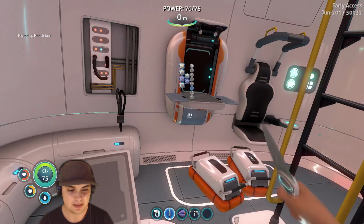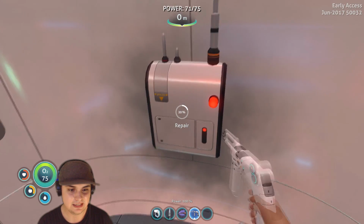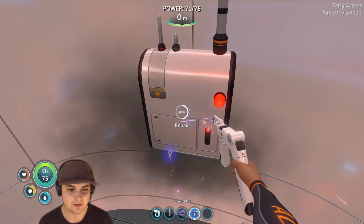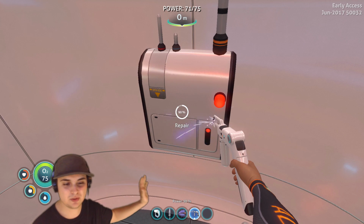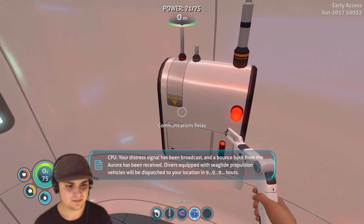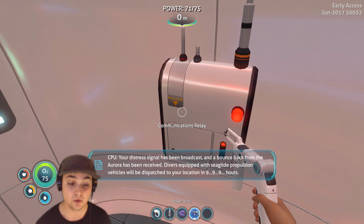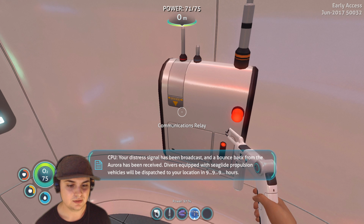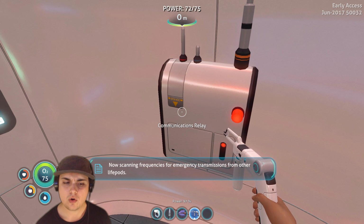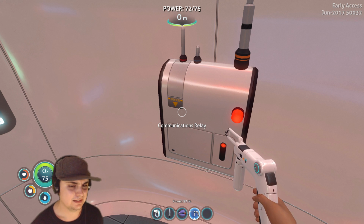So now we'll use that repair tool to repair this thing. How do I do it? There we go. And we should be able to communicate with who knows what. Sweet. This is an automated bounce back from the Aurora mining vessel. Your distress signal has been received. Okay, cool. An emergency relief team will be dispatched to your location. The estimated arrival time, 9 hours. Okay. Alright. That's good, right?